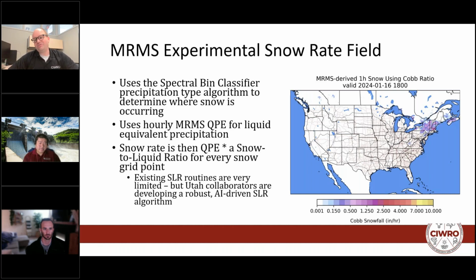And like ILR, with SLR, there's been relatively little work on what a good SLR is. Many of the ones used in operations are very simple and had very little vetting. And so prior to the project that we're working on now with CPO, I got together with my collaborator, Peter Veals, and they've been working in Utah on a robust AI-driven SLR algorithm. I'm going to hand it over to Peter to discuss their SLR algorithm.